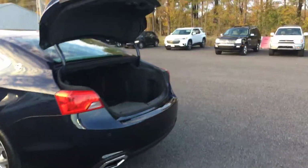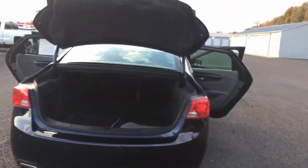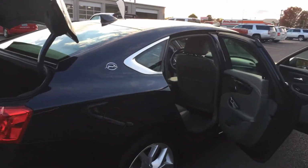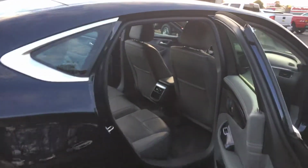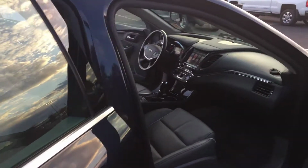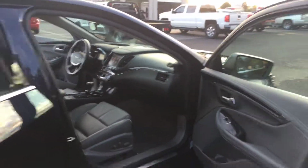Now this little beauty also features a fuel efficient 3.6 liter V6 in a full-size vehicle that's going to get you 30 miles to the gallon on the highway. Plenty of power to get you up and going, but one that's not going to drain the gas tank.